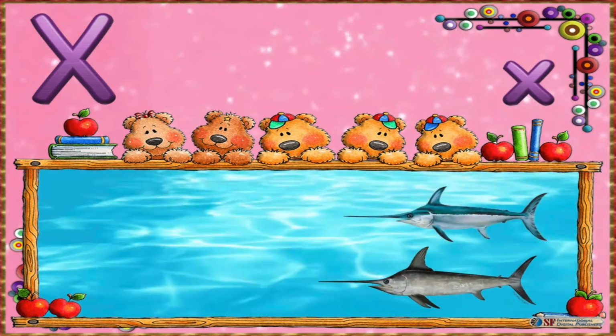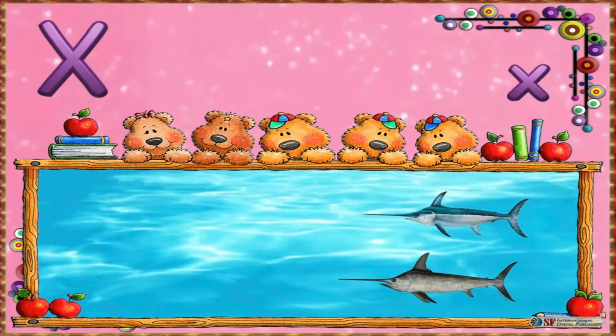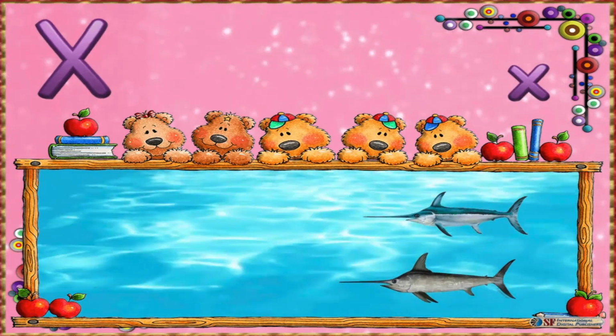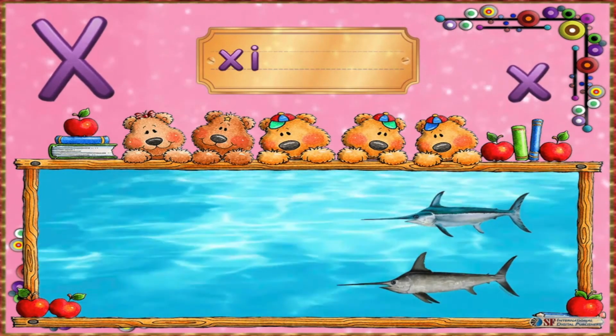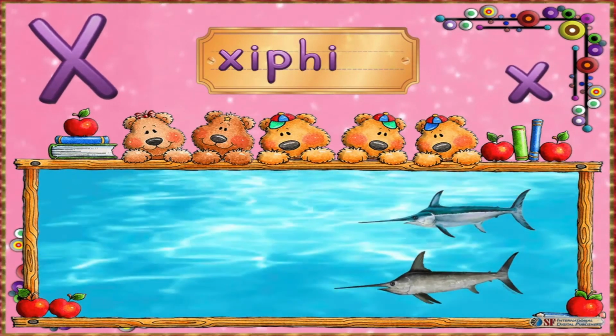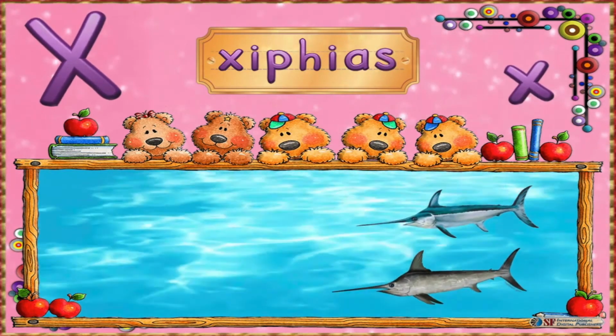Do you know that Xiphias fish is commonly known as swordfish? The word Xiphias begins with the letter X, and its spellings are X I P H I A S, Xiphias.